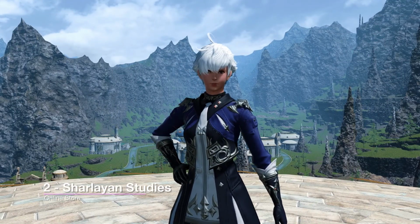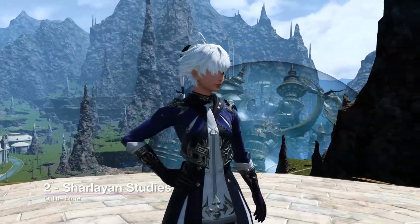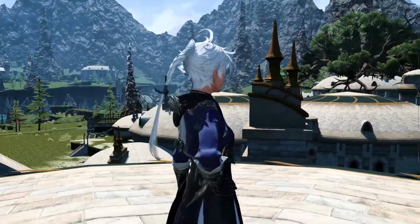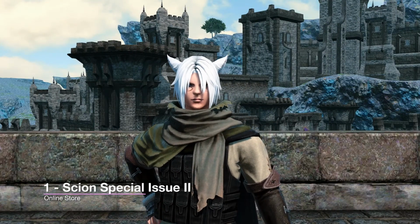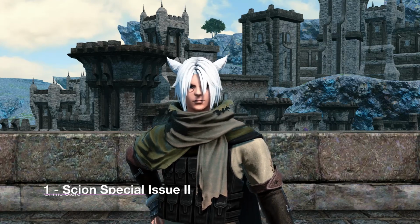Number 2, Charlayan Studies to look like good old Alphinaud. Get this brand new attire from the MOG station, which is the online store, yeah! And at number 1, we have Scion Special Issue 2, Thancred, online store.